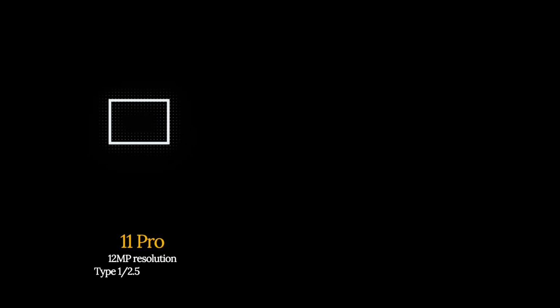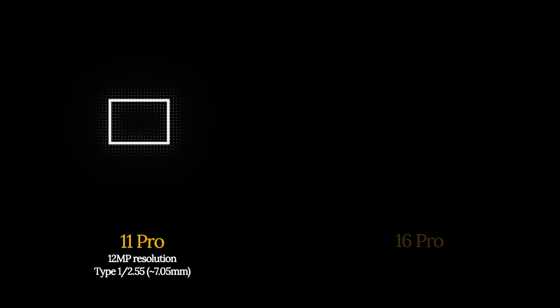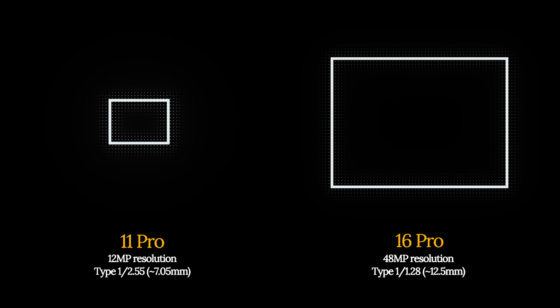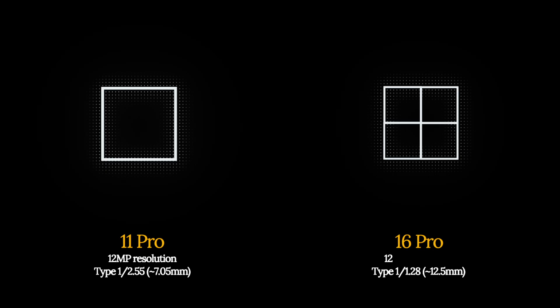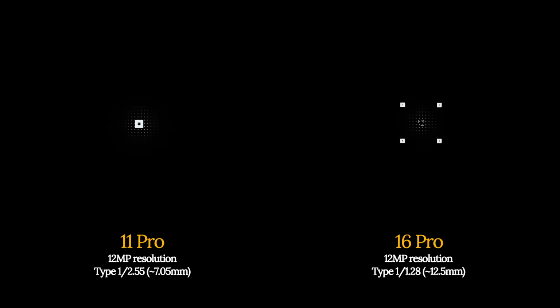Now, the 11 Pro's main camera has a 12 megapixel sensor, while the 16 Pro has a larger 48 megapixel sensor. But when you shoot in Beta RAW, the 16 Pro sensor uses pixel binning, which combines 4 smaller individual pixels into one larger effective pixel, resulting in the same 12 megapixel resolution as the 11 Pro.